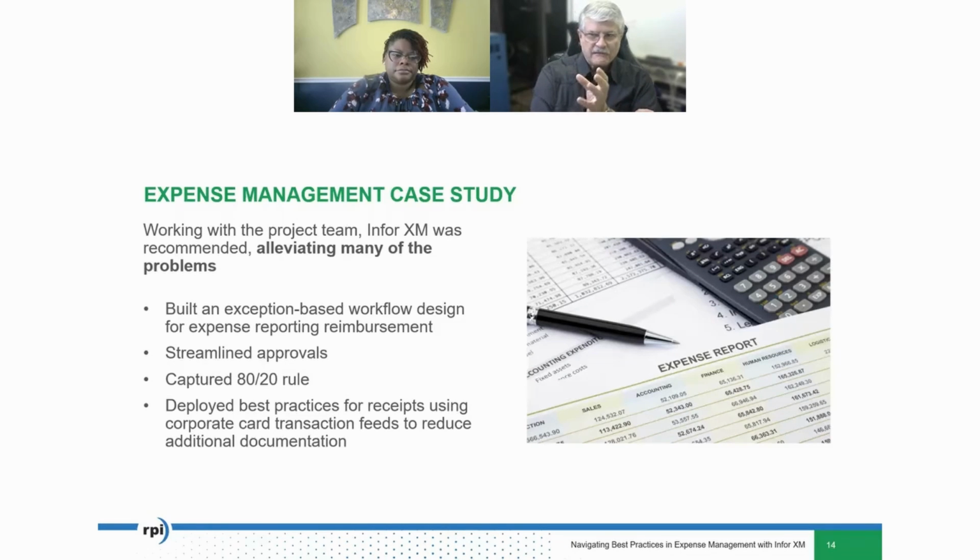and the 20% that required a much deeper review, because they were 80% of your audit risk, got stopped and looked at. Right? And as a result of that, it changed the workflow process. And we also took and looked at best practice for receipts.